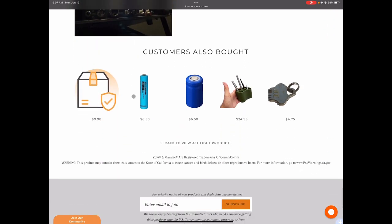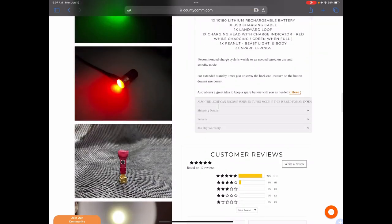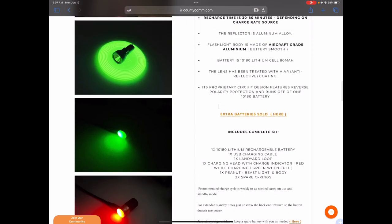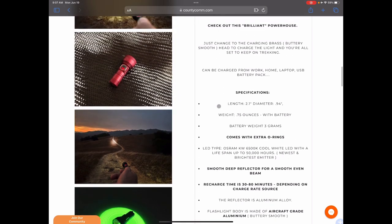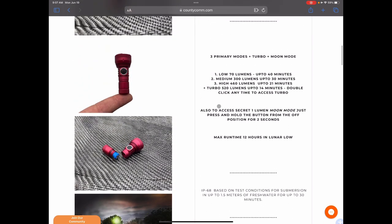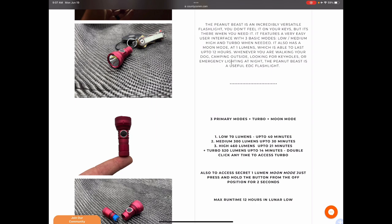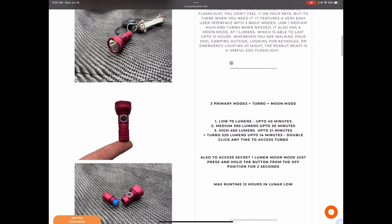I'm thinking it's kind of like the Lumen Top Frog? Is it the Frog? It's kind of this size. It's a little mini thrower, and you can buy a tube to add a bigger battery. Primary modes. Peanut is an incredibly versatile flashlight. Don't need to feel it on your keys.